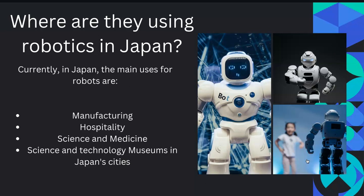There are guard robots, which are built to act as security staff for properties and companies. Guard robots are used to keep areas safe, with built-in eye cameras to help the robot navigate the area whilst capturing the action.